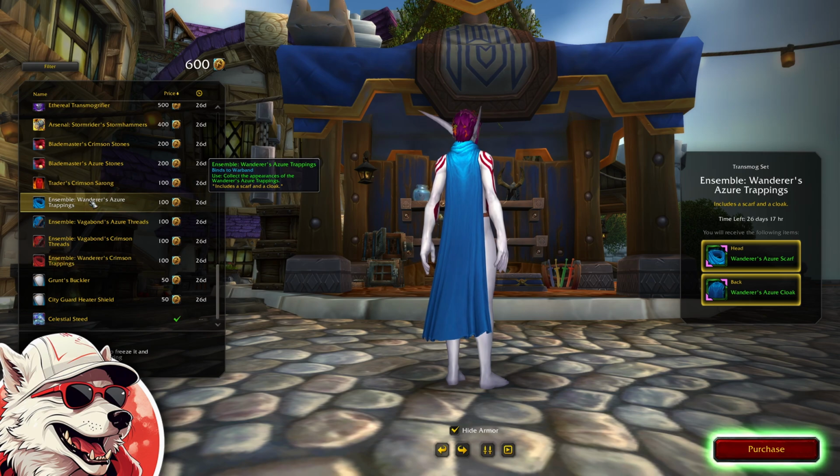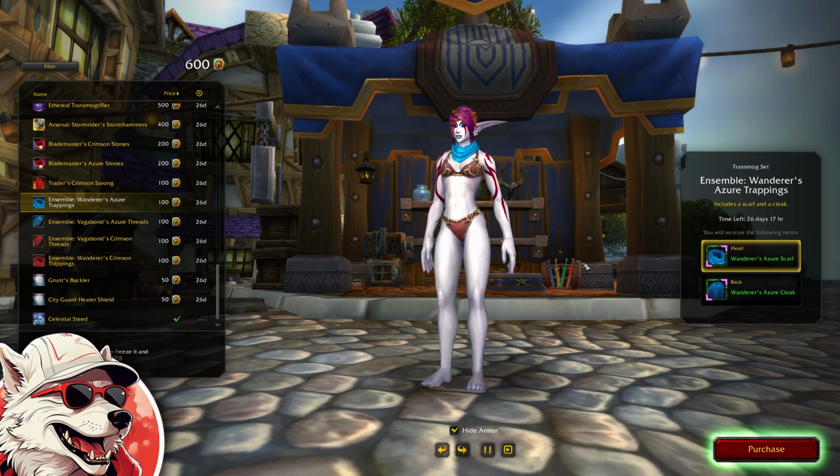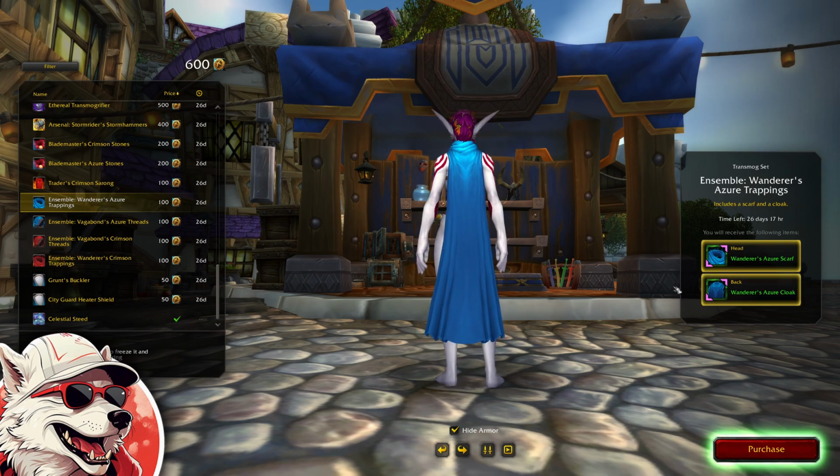I believe that's the same as earlier on. Then the ensemble Wanderer's Azure trappings. So we've got a scarf and a cloak. I think the scarf is actually quite nice. It sort of looks a little bit like a bandit mask that's been pulled down from the face.